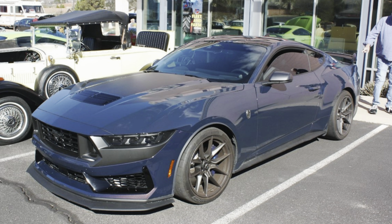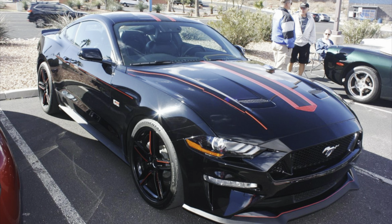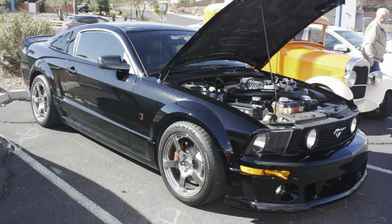You can see the Shelby and a couple down, so he had parked. This is the same car, but another Dark Horse, and it's the color changing one as well. This Coyote is pretty cool. It's like an 18 to 23, and it has the Roush charger on it. It was a GT, but they added the Roush badges and the supercharger, so that's pretty cool.